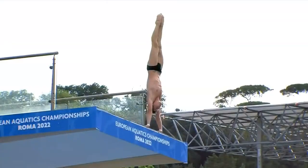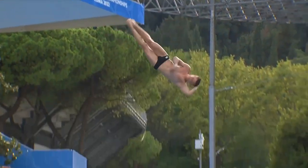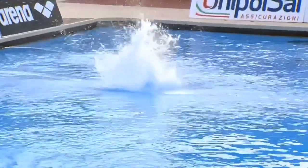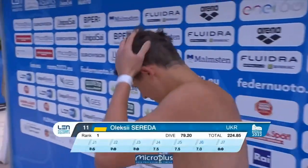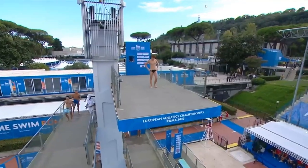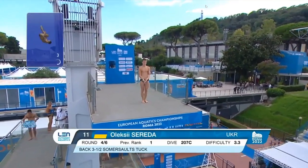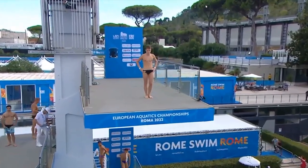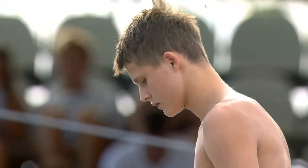I gotta say, it's quite too heavy. The entry splashes a little bit too much. Nice twist though. And again, we see in the slow motion the entry is a little bit too heavy. And with this dive though, Olexi with 7.5 for him, 72.60. Another dive above 70 points. Very consistent. Back 3.5 somersault tuck for Olexi Sereda now on the 10-meter platform.